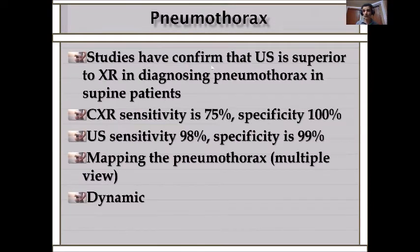So we'll start with the first sign, a very important sign, which is pneumothorax. Now, any one of you who wants any evidence, I will give you a great body of evidence. At least I have 20 articles showing that ultrasound is superior to X-ray in diagnosing pneumothorax. Chest X-ray has a sensitivity of 75%, but specificity of 100%. So you can miss a pneumothorax on X-ray, but when X-ray says it is a pneumothorax, it's 100% true.